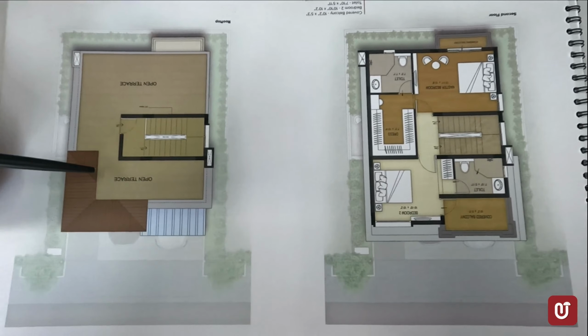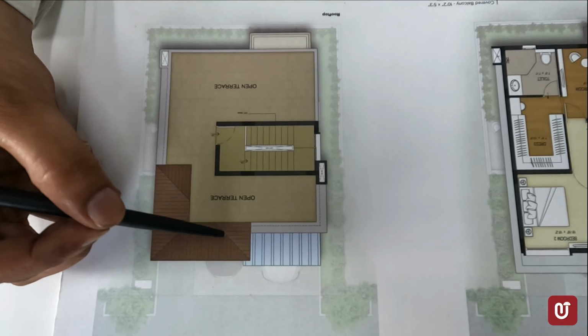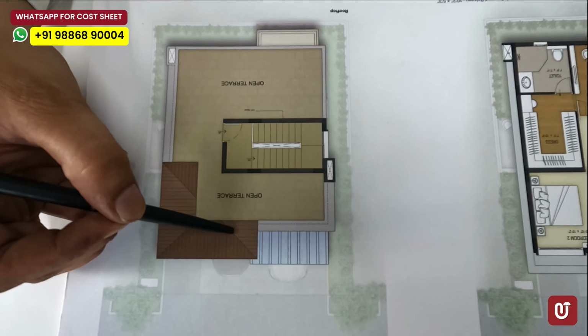If we talk about above, you have an open terrace. You can access above as well, where we are going to give you a solar on the top.